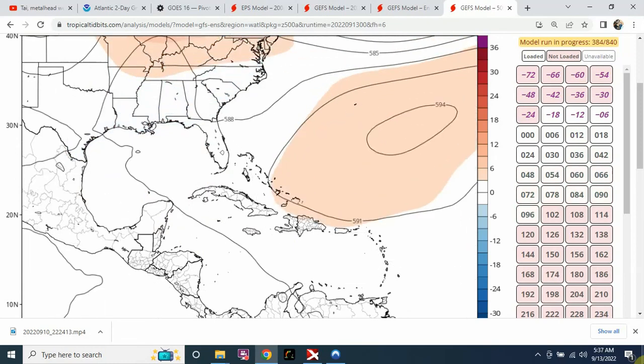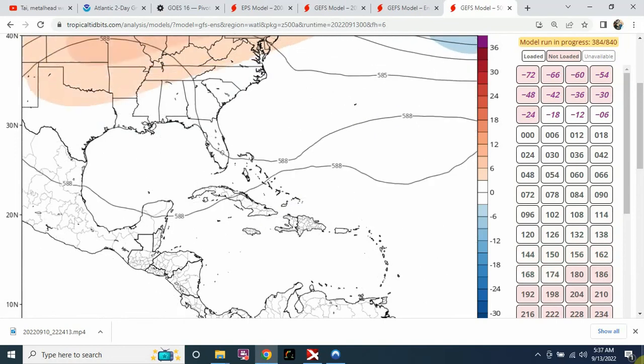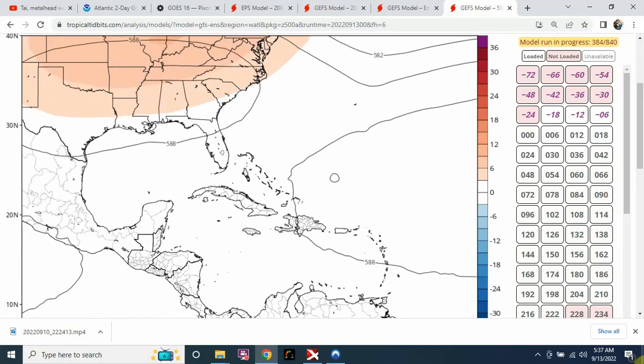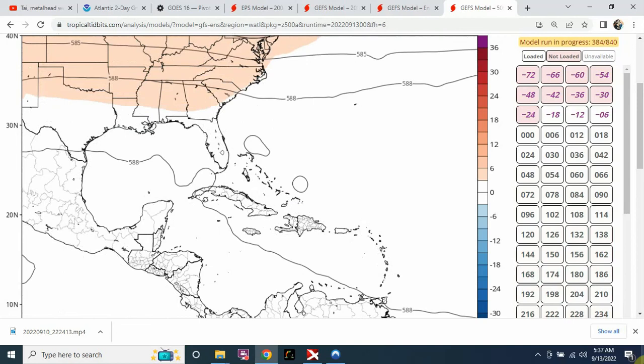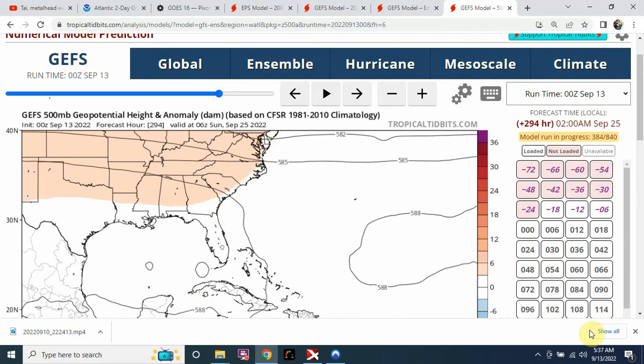So this is the GEFS. This is over the Caribbean this time, and again, not really too much of anything. It's going to be hard to pick up on anything this far out. But, well, I do see a little something towards the end of this run. It's about 288 hours out. It's towards the end of that time frame where the wind shear is really going to lighten up, but it's a little bit more towards the east. This could be an interesting scenario here.